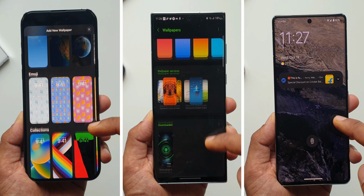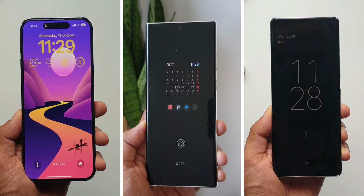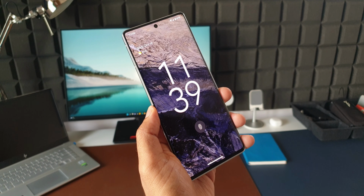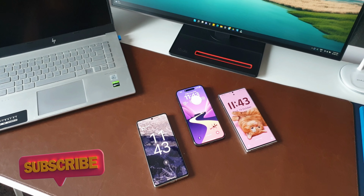Alright, now it's time you guys decide which lock screen is the best in terms of the customization features, in terms of usability, and in terms of practicality. Which one is the best lock screen that we have on a mobile device? Do drop a comment and let me know your choice. I'm pretty sure about which one you're going to pick, but still I would like to know from you guys which one is the best lock screen we have on a mobile phone.